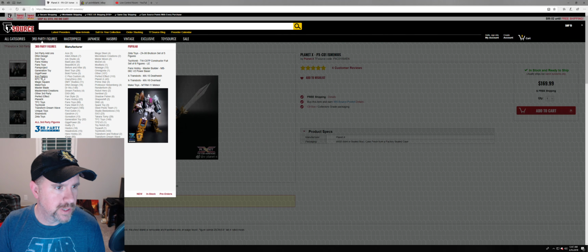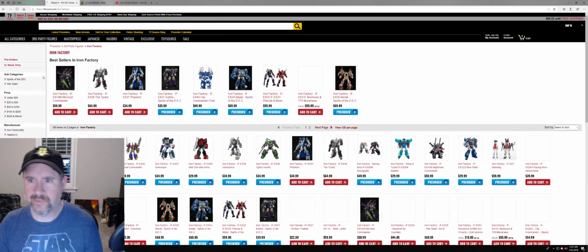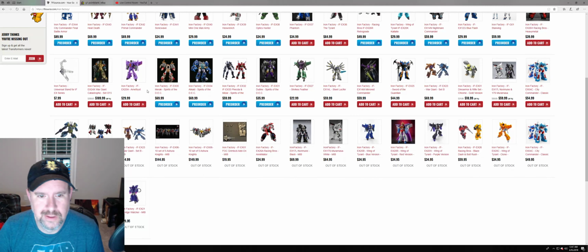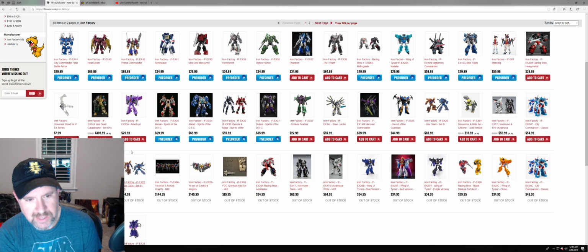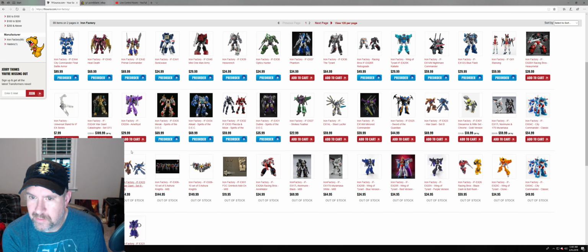What else? Let's look at the Iron Factory stuff here. Man, look at all this. This is ridiculous. I wouldn't mind going back and getting their Bruticus stuff. But with Iron Factory, if you don't get their stuff when it comes out, you might can find it, but you'll pay more for it for sure. I bought the Lamborghini Brothers. I paid $50 for it, and that was a steal. I bought them off eBay, and they were factory mint. Like somebody pulled them out, set them on the shelf, and that's it. They didn't even pull the accessories out of the packaging.